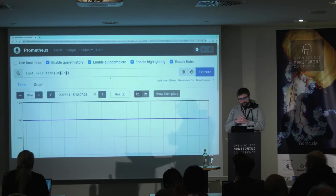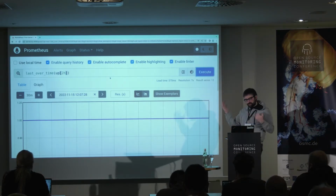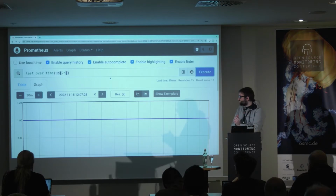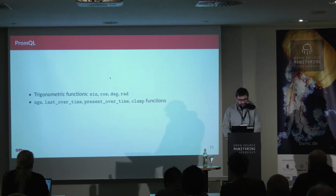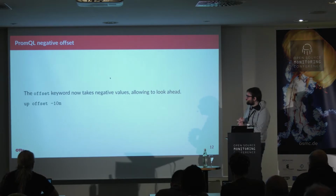Okay, so this is an overview of what we have with PromQL. We have other new functions that I've not covered yet. You can just find them in the documentation. Basically, if you have an issue with PromQL, or if you look for something, you should be able to find your way in the documentation. So now I was saying that we could look in the future.